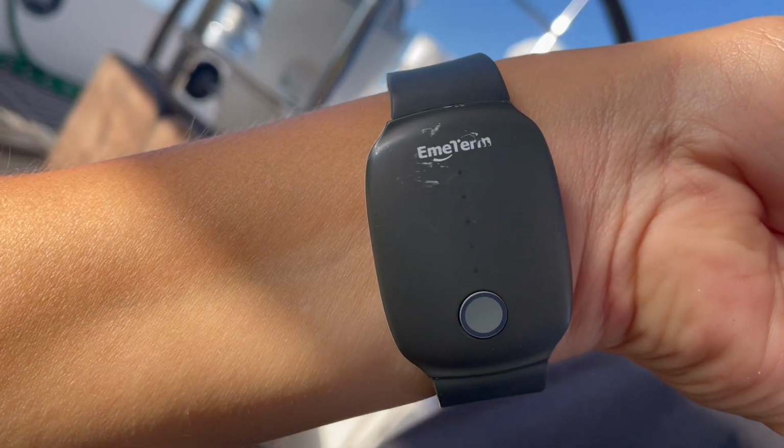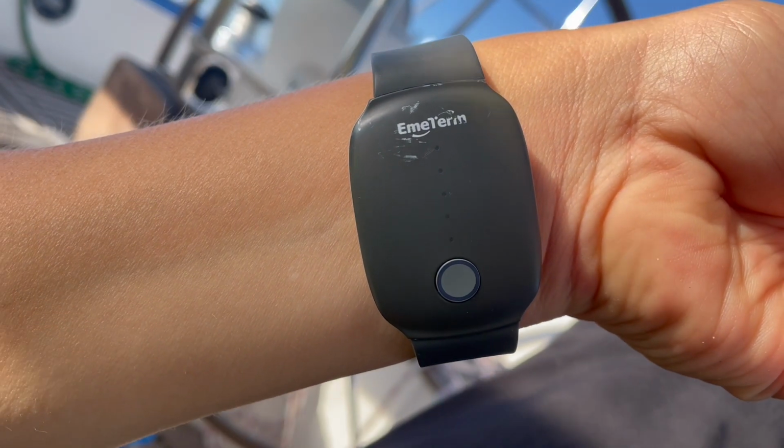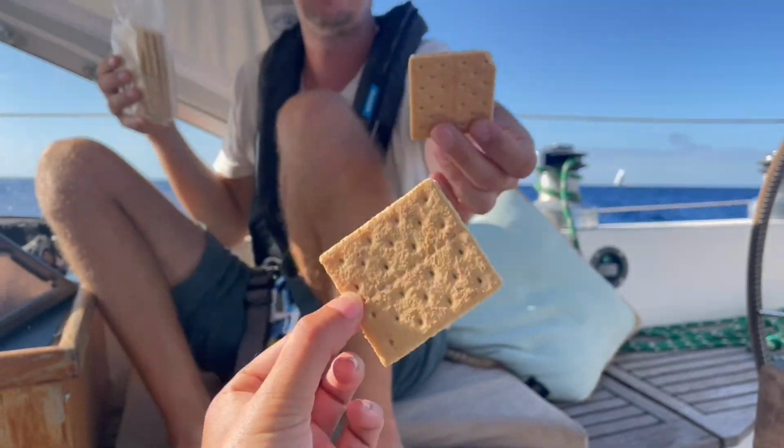I'm not puking. I got this cool little watch thingy here from our friends over on Sailing Hanu Time, and it sends some electric pulses through my arm and then throughout my body, and apparently it's supposed to really help with seasickness. Today I feel okay, but it's also been not really that rough. So I'm gonna have to test it out again when we're in bigger seas, but so far it's working. And I have not opened the puke bucket yet, which is always a good sign. Just eating some graham crackers as a snack.